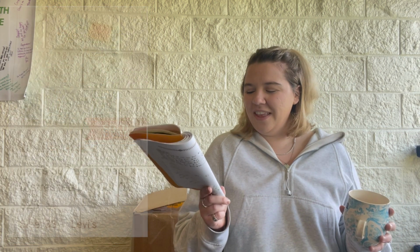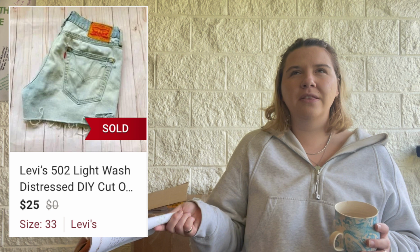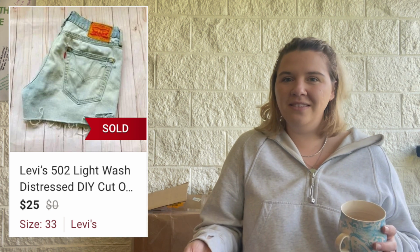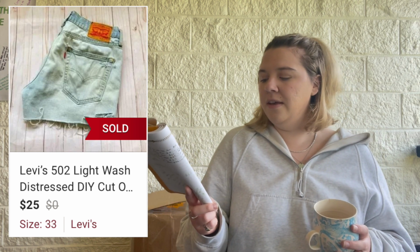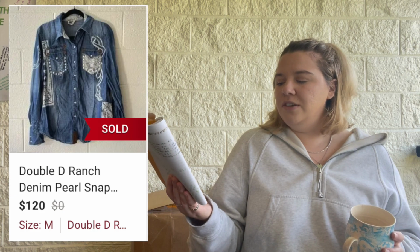Then I sold these Levi's 502 cutoff shorts. I cut these off myself. I either got these jeans in a denim DIY box or at the bins, and then once I collect enough of them, I just turn them into cutoff shorts and sell them that way. These ended up selling for $25, and after fees I'll make $20. And then I had one of my favorite sales that I've had in a long time. Probably my favorite sale I've at least had all year. It was this Double D ranch denim top.